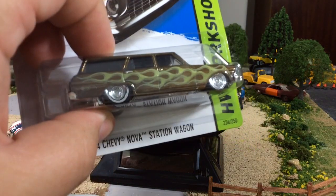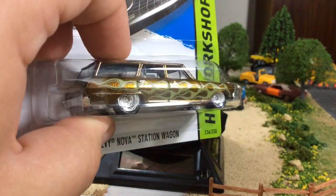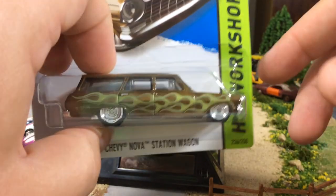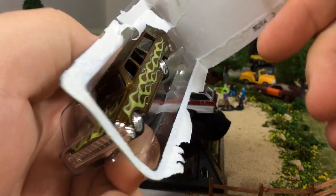And here it is. It's a '64 Chevy Nova station wagon. It's going to go really nice with the pink Chevy II. That Spectraflame paint. Got the Steelies on it. Just really, really cool. We don't need cardboard.